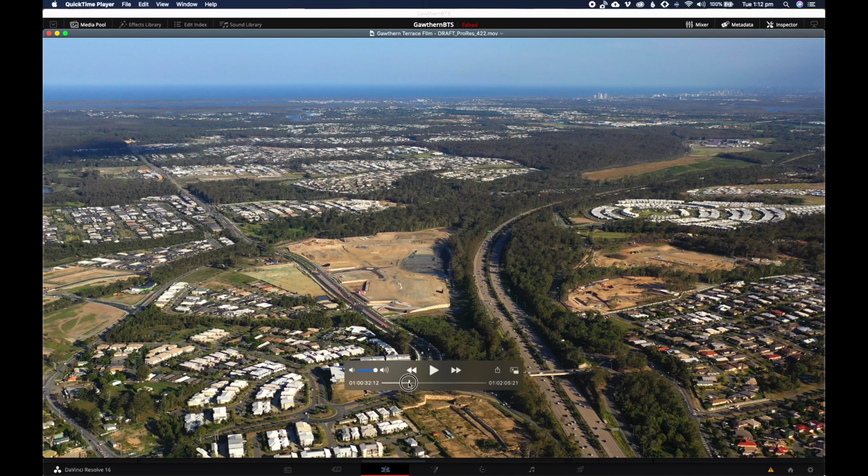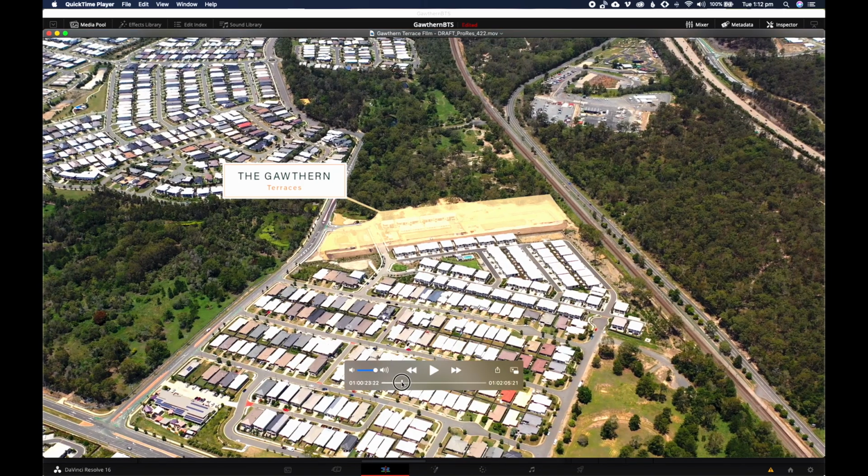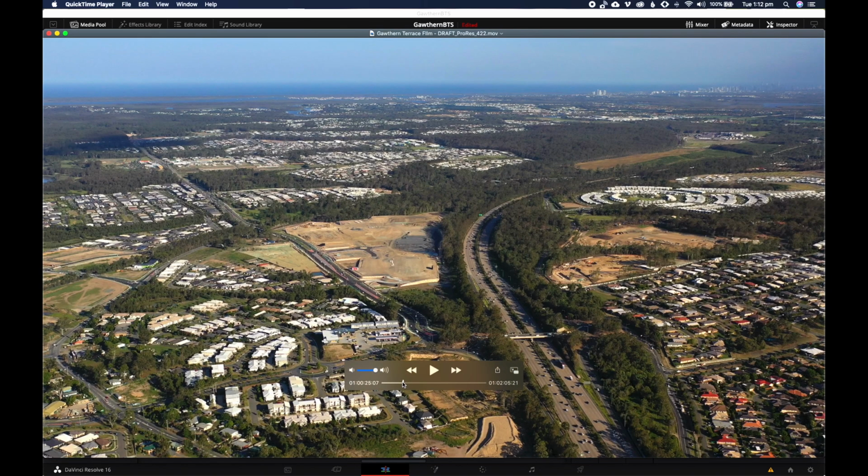So this is the map here where we put placeholders to show where things are. This is one big change. They wanted this map to come later in the edit because they felt it hadn't shown enough of the property, hadn't sold the property enough before this came up. So that's where we went and put placeholders there.